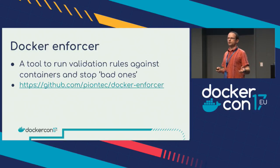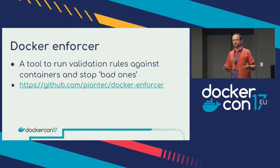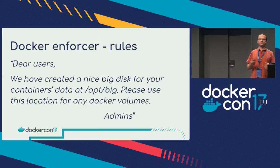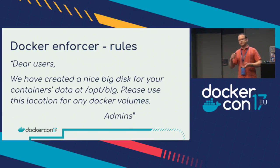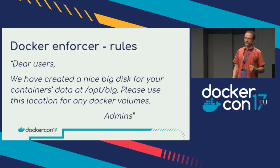Okay? This is an open source tool. You can check it on GitHub, and I invite you to do so, check the tool, and maybe help us develop it further. But right now, let me give you some examples of how it can be used and what it can do. Let's imagine you're running a shared Docker instance, and your users are starting different containers there, and you prepared a nice big storage for them because you know there will be a lot of data coming in and out of these containers.